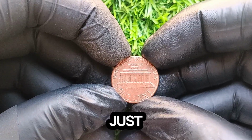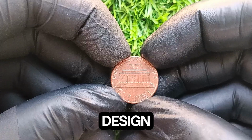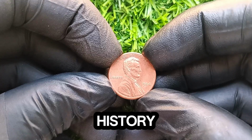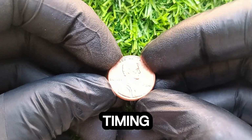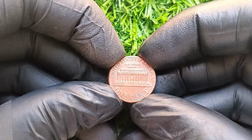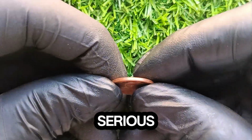This penny is not just a mistake but a work of accidental art. The doubling gives the design an almost three-dimensional effect, and it reminds us how even small slips at the mint can produce objects that rewrite history. The story of the 1984 double-die penny is also about timing. Minting technology had advanced by the 1980s, making such errors less common. That is why when one appears, it draws enormous attention from serious numismatists.